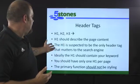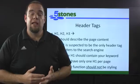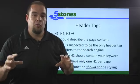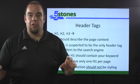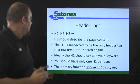So if you think of your H1, or if you think of header tags in general as an outline, then the H1 would be the title of the entire outline. The H2 would be a title of a section of the outline, and H3 might be a heading over a set of bullet points. So basically, like I said, it establishes the hierarchy of that content.